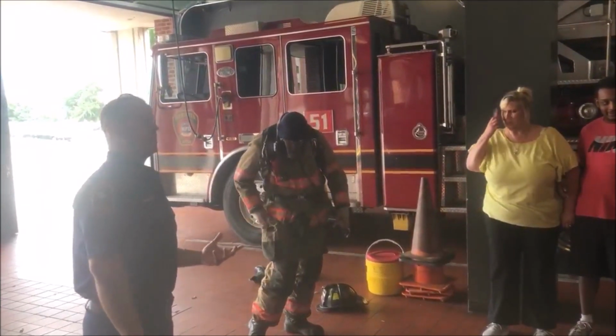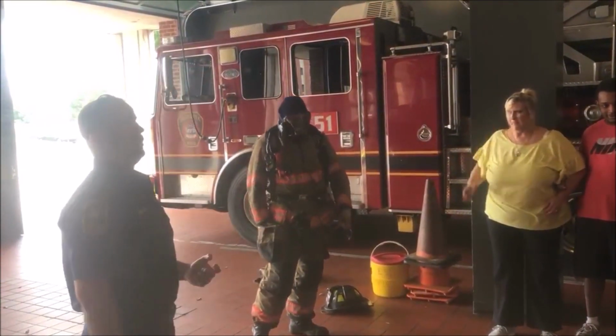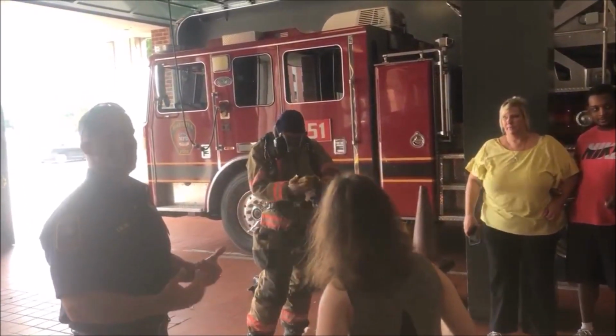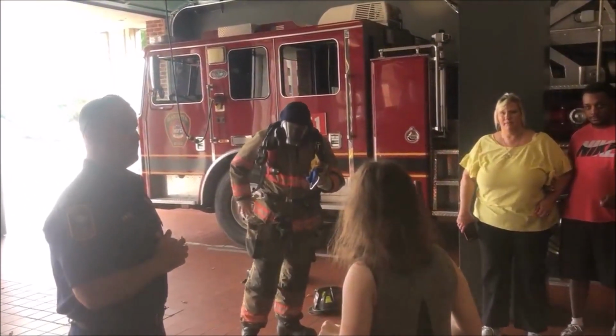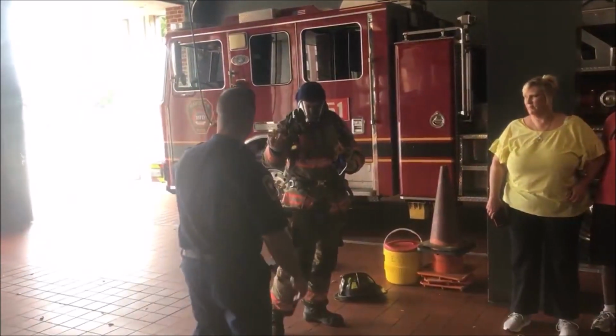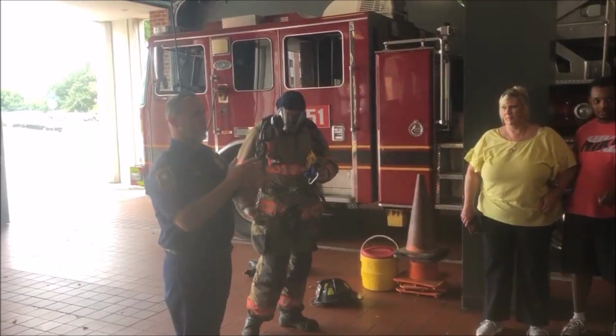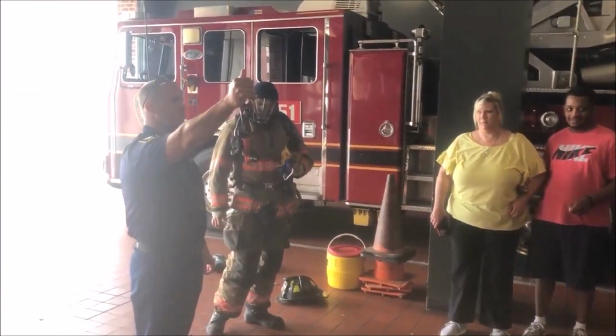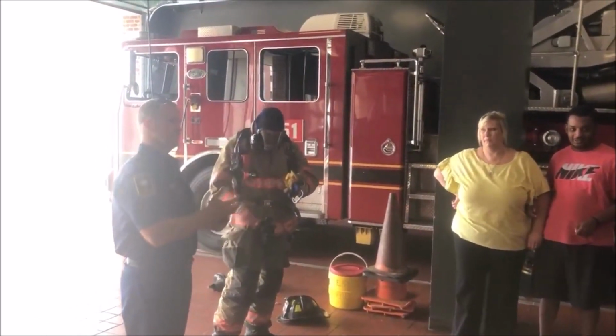And we carry things with us that we might put in a door to hold it open, because when a firefighter goes into a room, the last thing we want is to be trapped in that room and not be able to get back out. So he actually carries this right here, and he can clip this onto a door, or he can clip it on the hinge of the door to keep it from closing behind him.